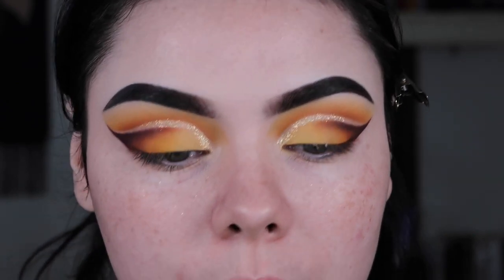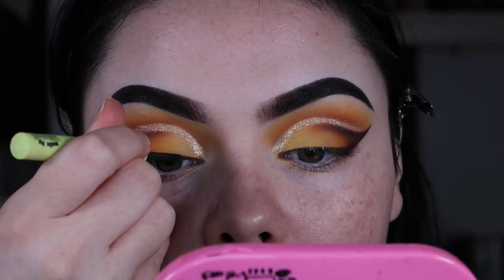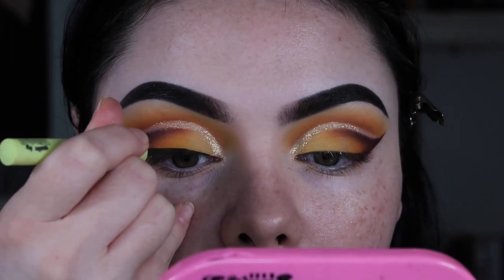Okay, so now I'm going to take the Made by Mitchell graphic liner in the shade Brownie Points. I'm just going to do a wing connecting this wing because I think we could add a little bit more depth across my waterline. But I'm just going to do a very thin wing. Hopefully.